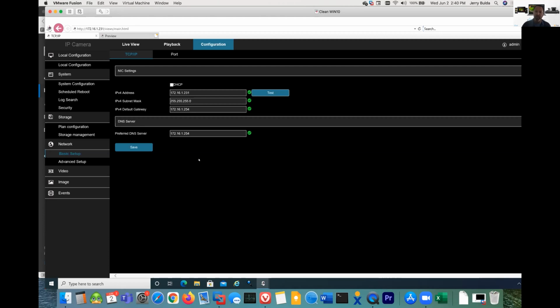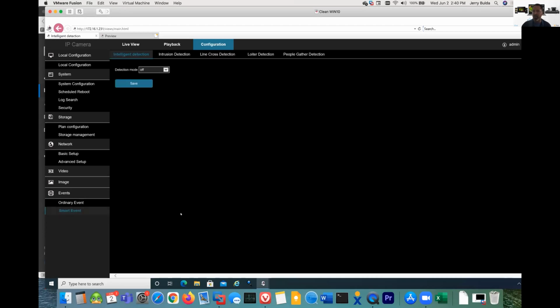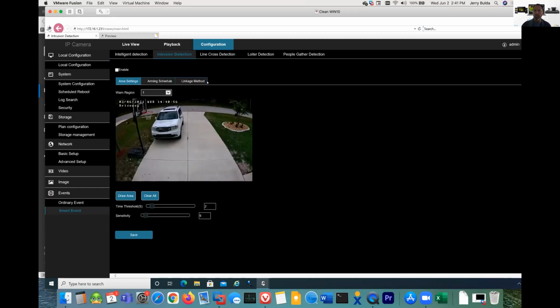And also it's built into the NVR, which we'll get into on the next tab over here. So if I go down to the events, somebody was asking about the smart events. What types of events are there in the analytics for the performance series? You can see here, there's detection mode. We've got humanoid detection. And then once that's enabled, you have intrusion. You have line crossing. So you can move these squares around, or you can configure these.